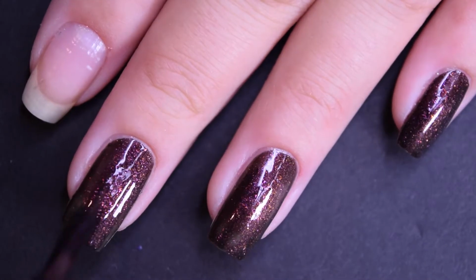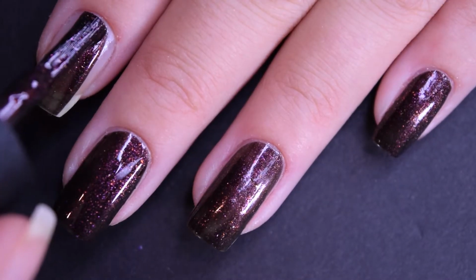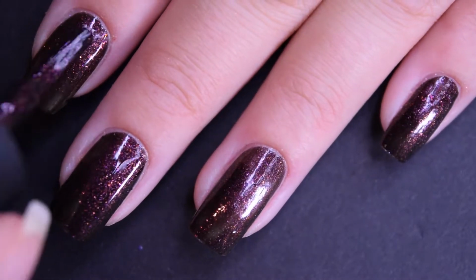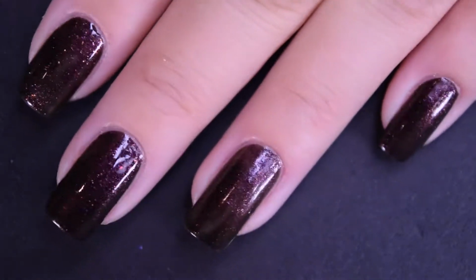This also has really amazing coverage here on this first coat, and if you did a thick enough coat like I did on my pinky, you could easily get this opaque in 1 coat, but I am going in rather thin on the rest of my nails, so I am going to go in for 2.